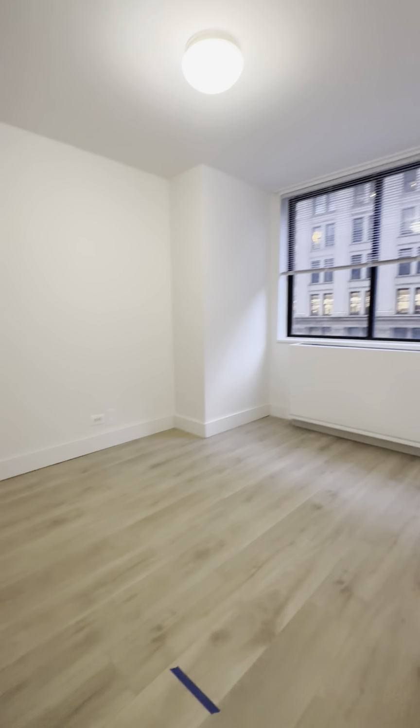Through here, we have our bedroom. The bedroom could comfortably fit a queen-size bed, plus room for extra furniture. Large windows. Big closet with built-in shelves and a hanging rod.